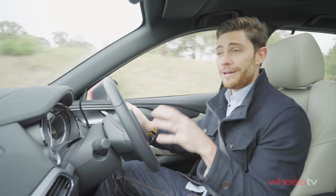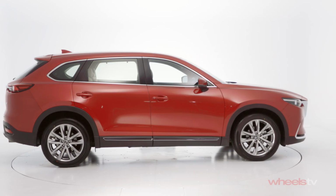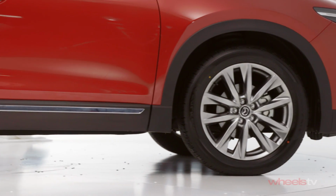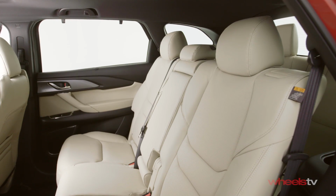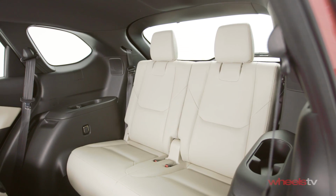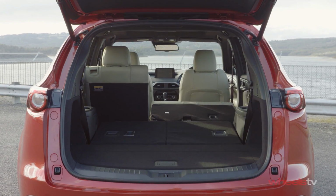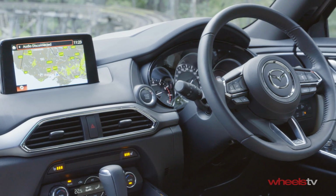It's nice and roomy in here as well. The CX-9 rides on an all-new platform, and while overall length has shrunk slightly, the wheelbase is longer, which translates into more interior space. The second row is comfortable, and the third row, which is just big enough for adults on short journeys, has an easy one-touch flip and fold system to set up. And the cabin is quiet.